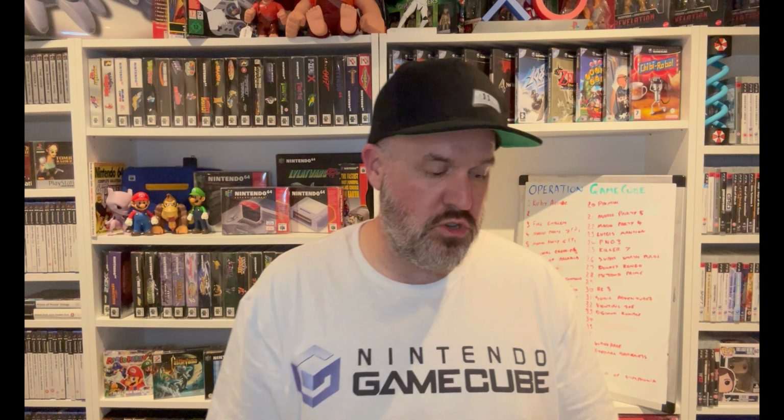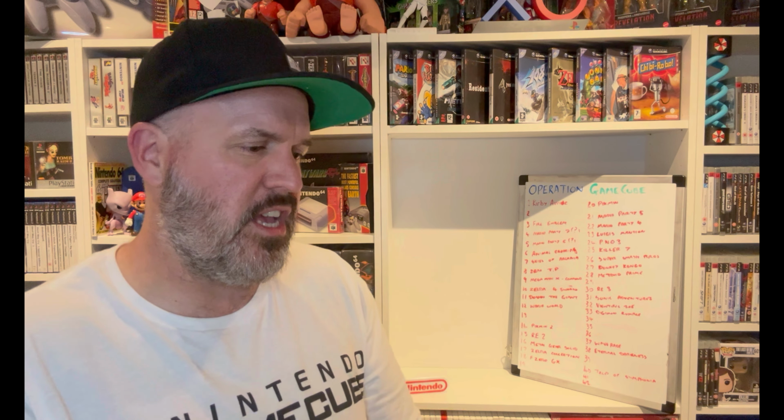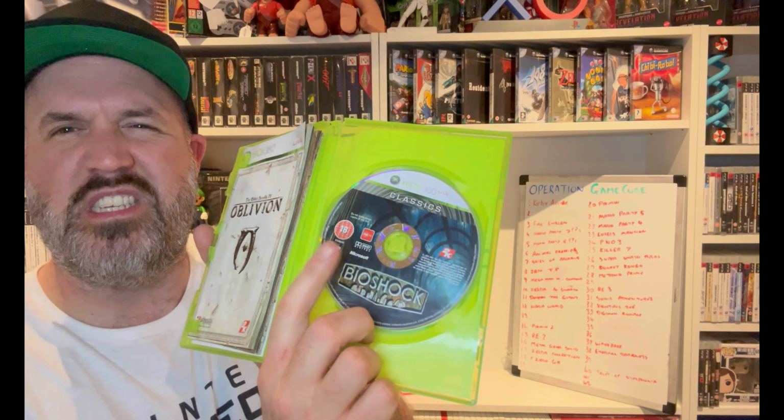The last thing we found was this combo. I've never seen it before. It is this award-winning combo. It's BioShock and Oblivion. They've done a bunch of these combo games on the Xbox 360. Both discs are in there, both manuals in there. The only thing is, I've just realised that the BioShock disc is the classics disc, and I don't think it's supposed to be. But CX only sell this for 2 quid.